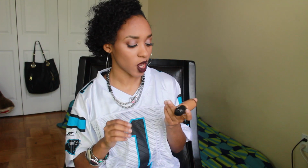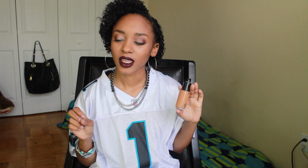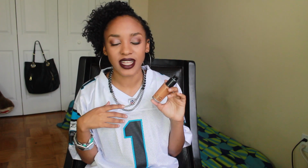Next, I am going to talk about my MAC Studio Fix Fluid foundation. This is actually the third foundation that I ever bought, and I fell in love with it. So this one is definitely medium to buildable. It can be a full coverage foundation, but it's listed as a medium, and I know a lot of people have trouble with the MAC Studio Fix foundations, like it breaking them out, but for me, this foundation hasn't broken me out. I love the color. It's legit like my true color. It's not too light, it's not too dark.